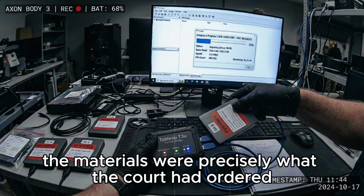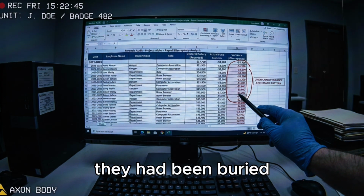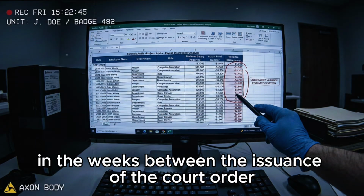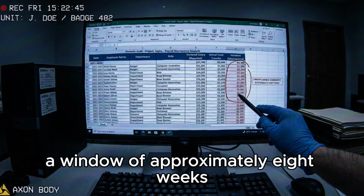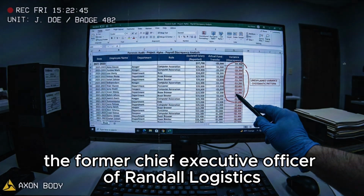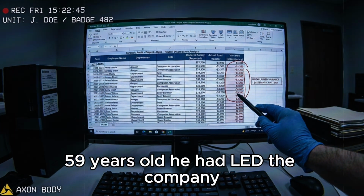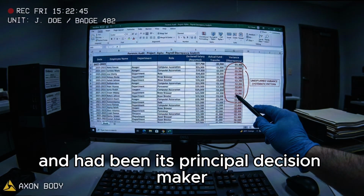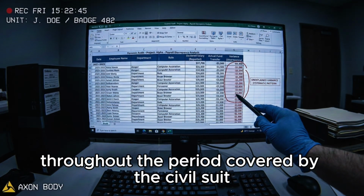The materials were precisely what the court had ordered Rendell to produce in 2018. They had been buried beneath the footprint of the demolished building at some point in the weeks between the issuance of the court order and the execution of the demolition permit, a window of approximately 8 weeks. The former chief executive officer of Rendell Logistics Corporation was Warren Cade, 59 years old. He had led the company for 14 years before its dissolution and had been its principal decision-maker throughout the period covered by the civil suit.